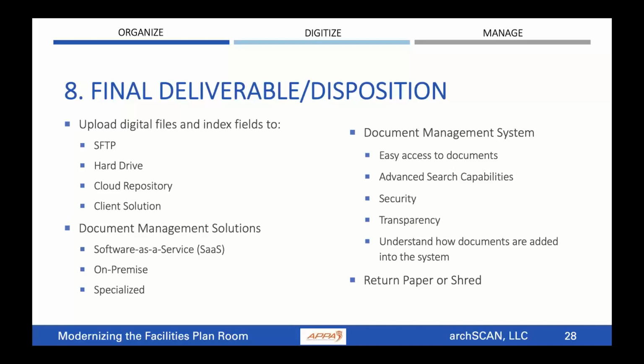I always recommend a document management system. To me, it makes it a little bit more user-friendly. You can have more advanced search capabilities. There's some added security to a full-fledged document management system. You can audit the documents so you know who looked at the document and when. You can understand how documents are added into the system, because people sometimes have certain parameters they need to follow in order to add in new documents, so important metadata isn't left out.